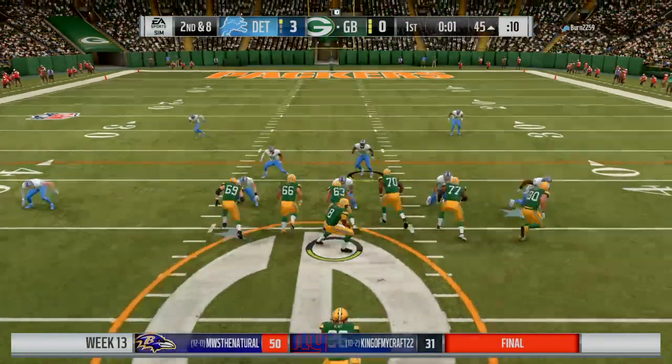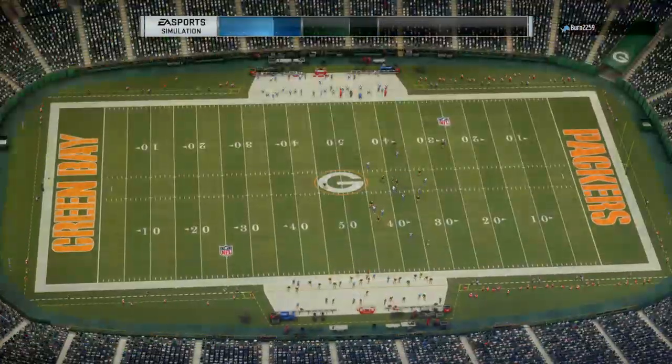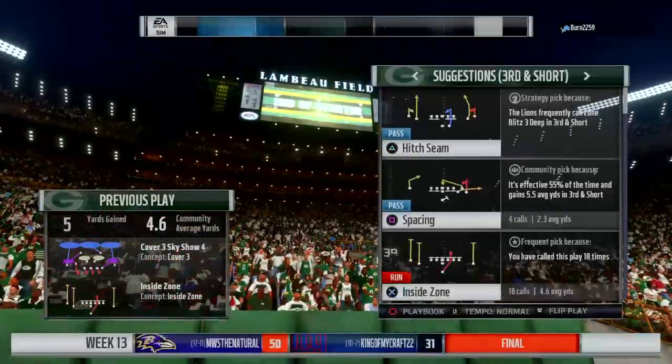Let's go! They run with Ajayi. And he's going to be brought down on what will be the final play of this first quarter.